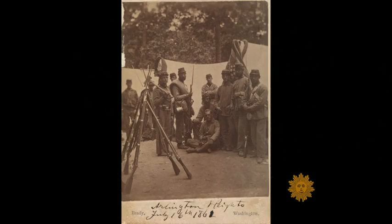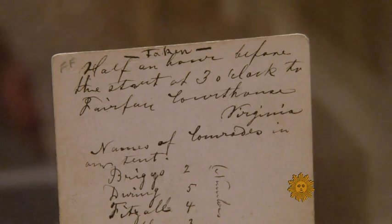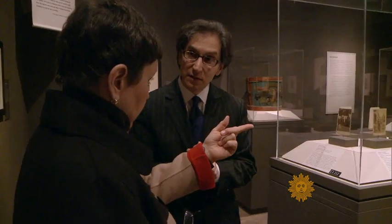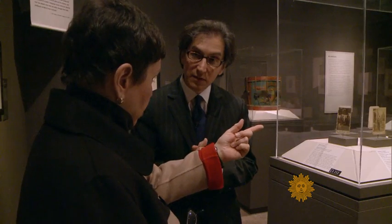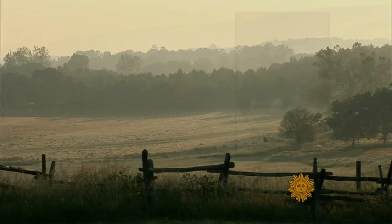Photojournalism was born during the Civil War. These are soldiers preparing for that first land fight, Bull Run, and there's an inscription on the back of the picture, and it says, "Half an hour before the start at 3 o'clock to Fairfax Courthouse, Virginia." You could take pictures before the battle and after the battle, but not during the battle? Not really, because the camera really couldn't capture that movement.